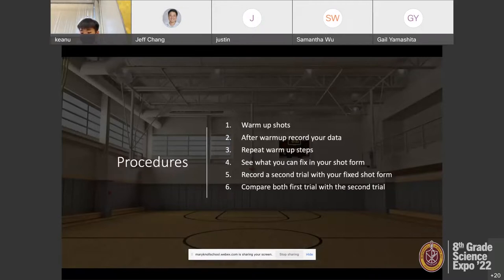After you warm up, take some shots for your data. Then repeat the warm-up steps. After you're done shooting the first trial, look and see what you need to fix in your shot form. Lastly, record another trial with your fixed shot form. Then compare both the first trial with the second trial.